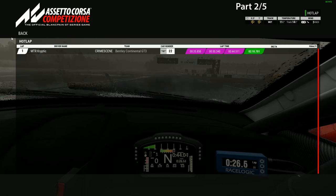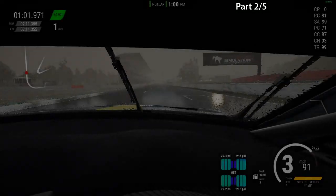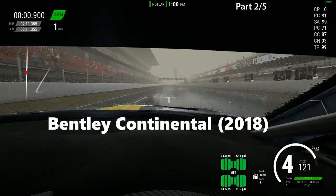But we're going to fast forward to the new Bentley and see if we can beat that time, and hopefully we can, because obviously I feel like this car is probably a better handling car. So let's see how this car does, and I'll be back at the end of this lap.